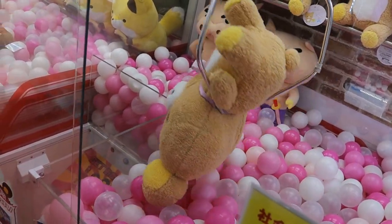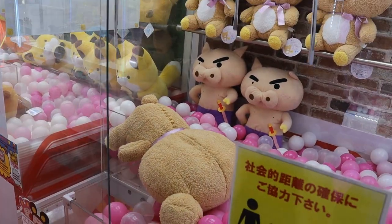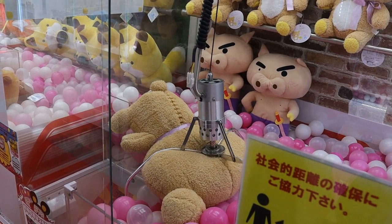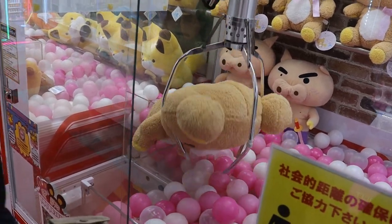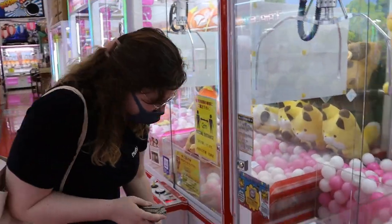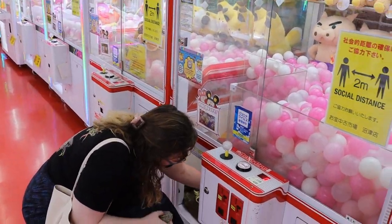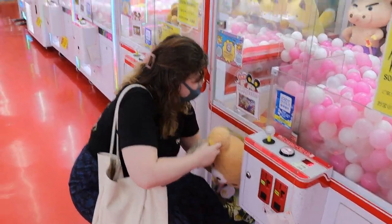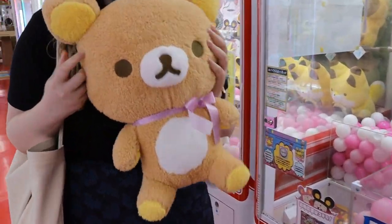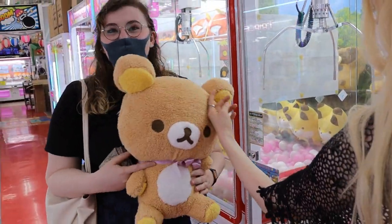Wow, it's a strong claw. Oh my god! Dude, you're gonna get this. Go, go, go! Oh my god, you got it! Three tries? That was so quick! It's so squishy! It's so soft! What the heck?